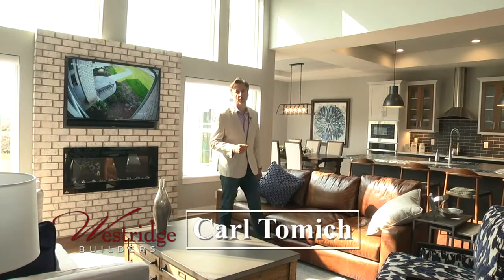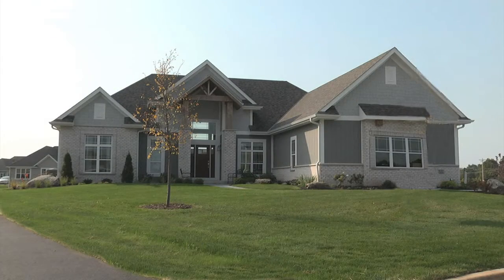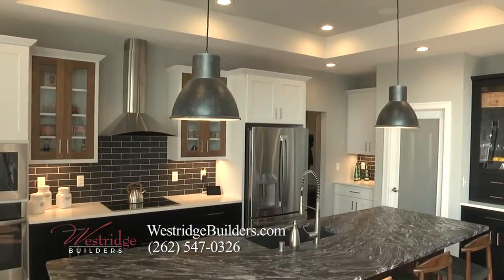Hi, Carl Tomich here with Westridge Builders. Today I'm in our Stratton model. It's our latest ranch design located in Arrow Park in Menomonee Falls. Now this is a split bedroom design. It has a great vaulted ceiling when you walk in the front door with wood beams.